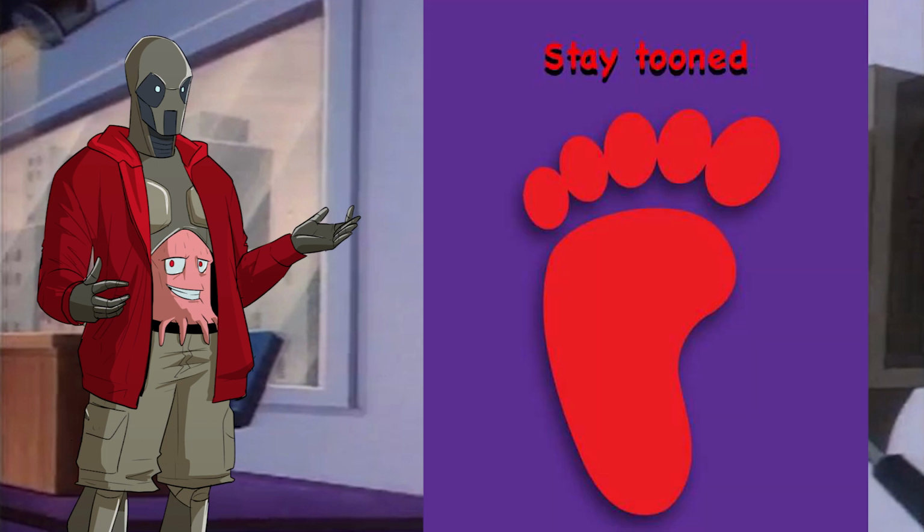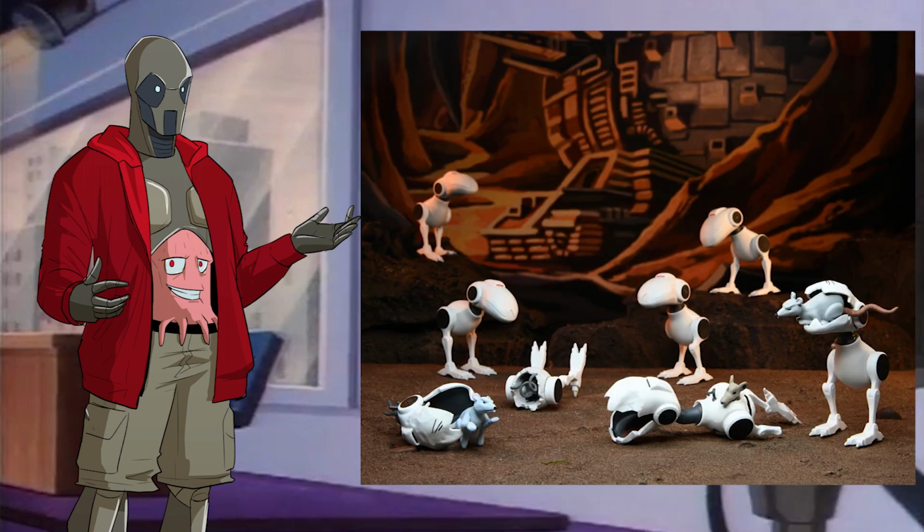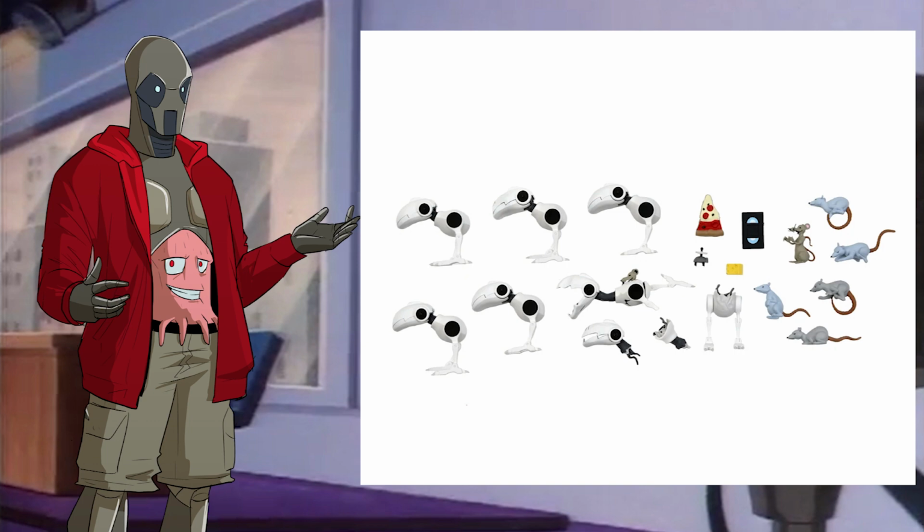Right away we got a tease that led to a surprise figure drop on the NECA store with a Mouser Army Builder pack. This set comes with 5 Mousers, several battle damage parts, as well as some rats to chase or display with your Rat King figure. It also has lots of props to add to your display, like a VHS tape, some cheese, and Shredder spy bots.